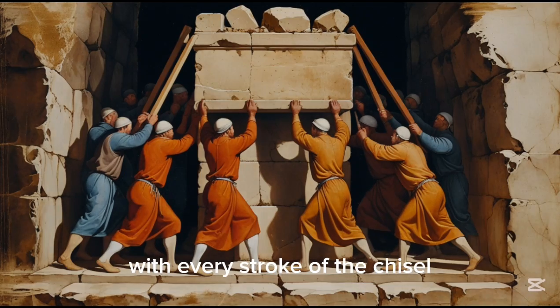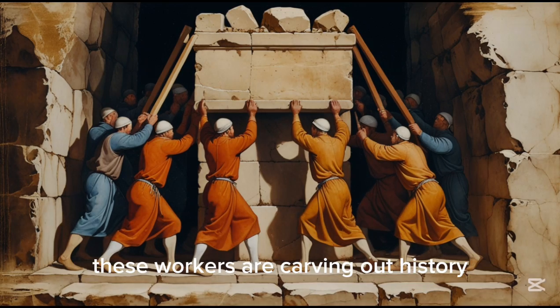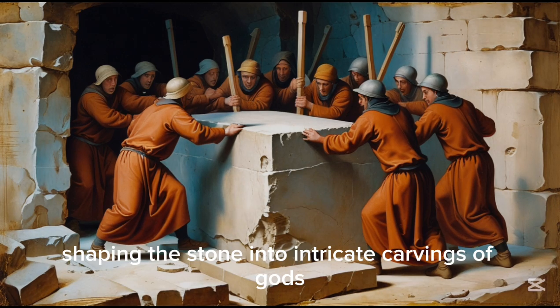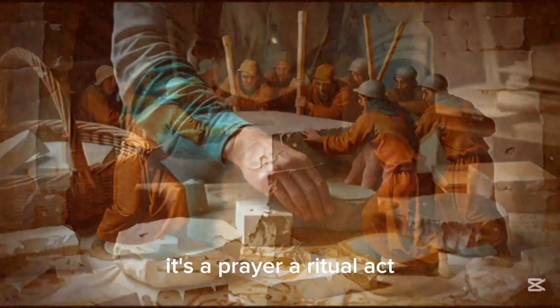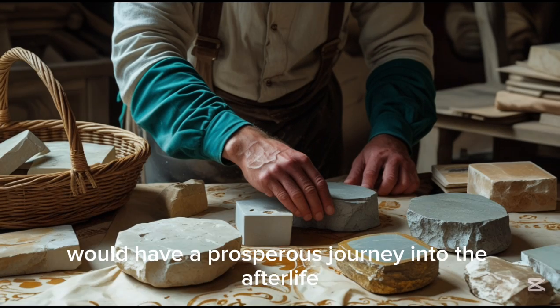With every stroke of the chisel, every tap of the mallet, these workers are carving out history, literally and figuratively, shaping the stone into intricate carvings of gods, pharaohs, and scenes from daily life. Each image is more than just decoration. It's a prayer, a ritual act meant to ensure that the deceased would have a prosperous journey into the afterlife.